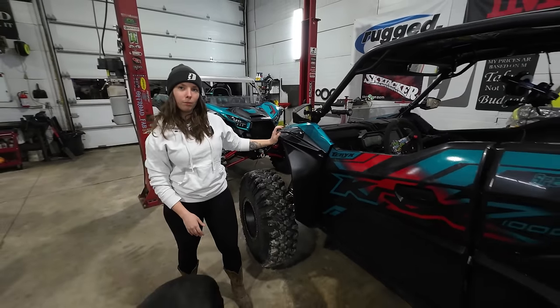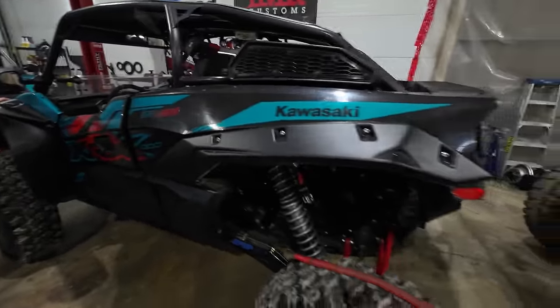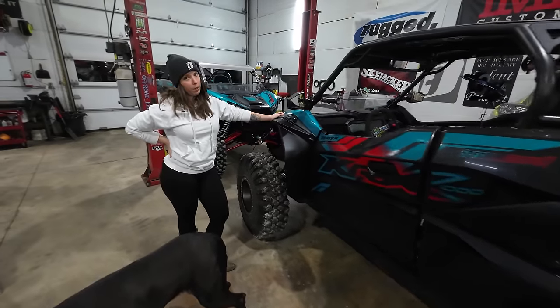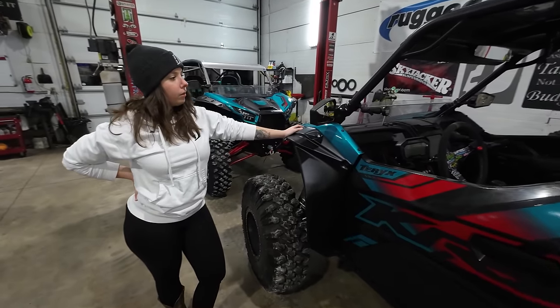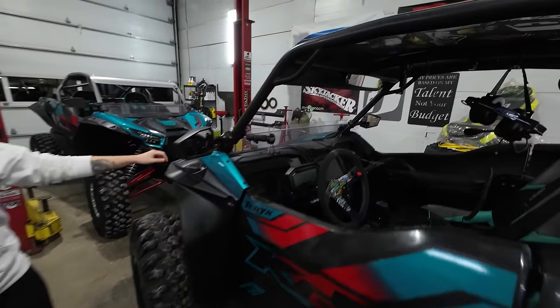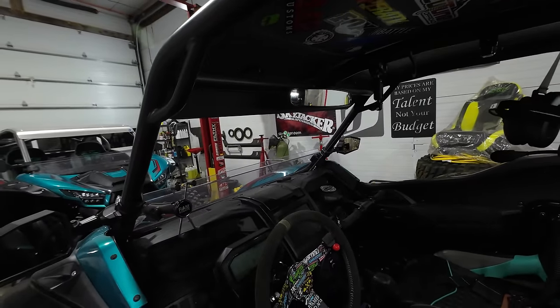Maybe one of our next mods is putting some reverse lights on the back of this thing and wiring them into the reverse sensor. It would make a big difference for sure. So that's definitely number two. And then we have the big rear view up there. Yeah, which is also number three, sweet. Mirrors on both, for sure.